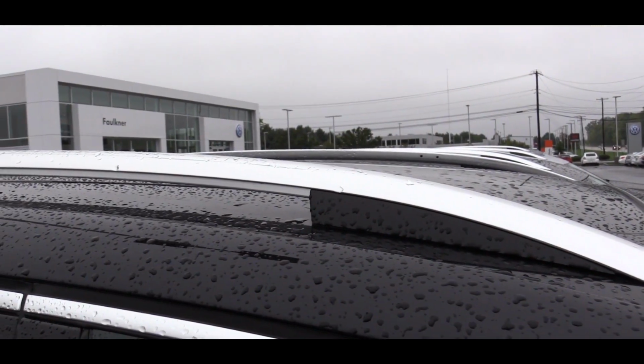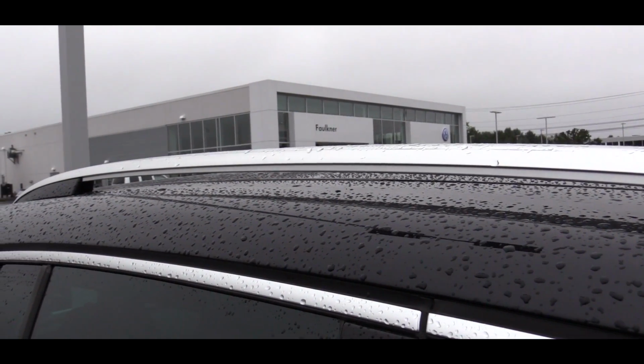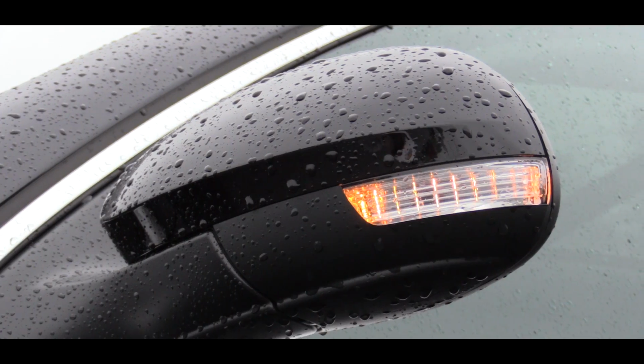And looking up, all trims are going to come with roof rails. That is always nice when you want to throw a snowboard or throw some skis up there. But then swinging around to the side, there are heated power side mirrors with integrated turn signals.